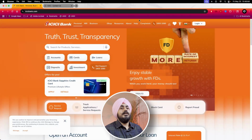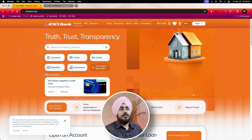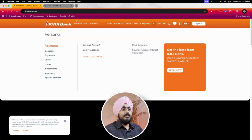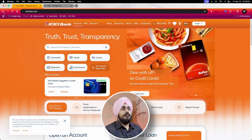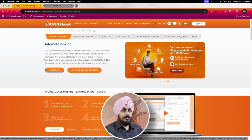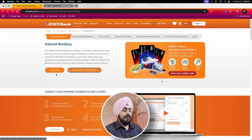And it opened up a new page that's talking about everything related to home related services that ICICI Bank offers. Let's go back to the original page where we began. Let's see if the carousel that we have is operable using a keyboard or not. Let's reach that point. I'm currently on login now. I'm going to press tab. I'm on know about our services.